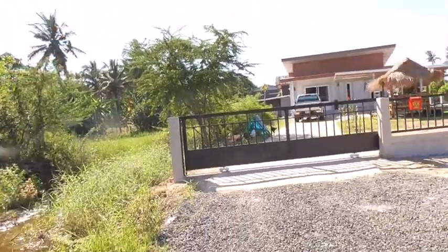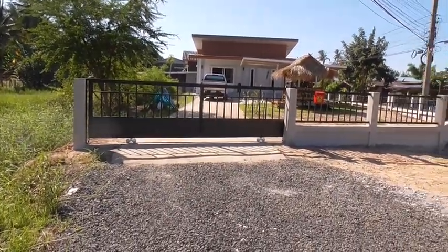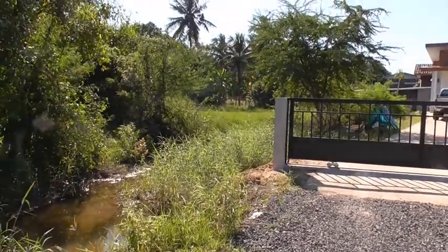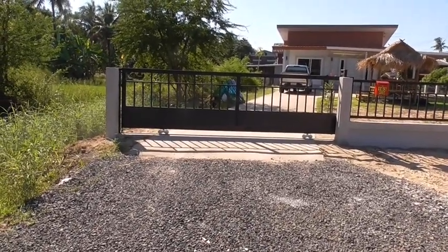For the last few weeks we've been building this. It's our fence and gate. So it's just been finished. We didn't bother doing the side because we just got empty land there. But that's the front of it. Sliding gate.